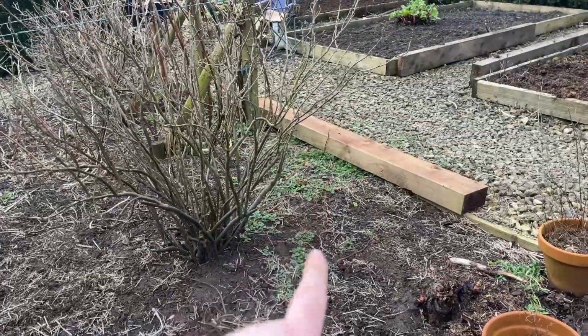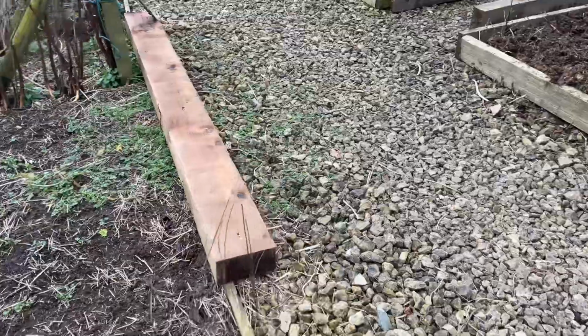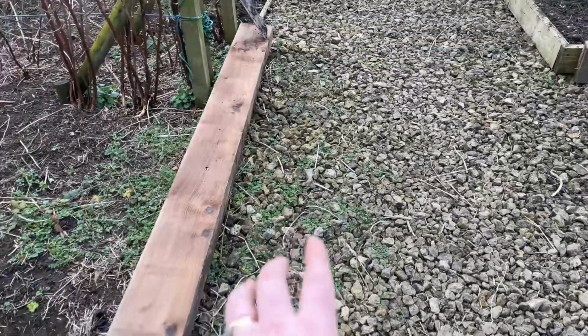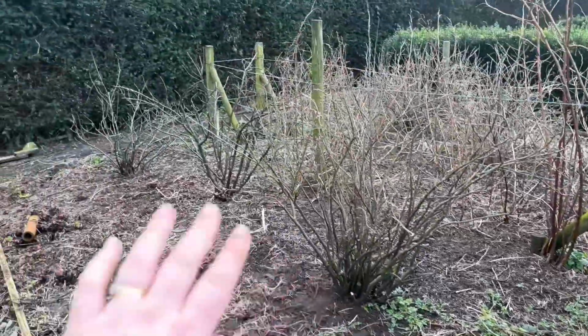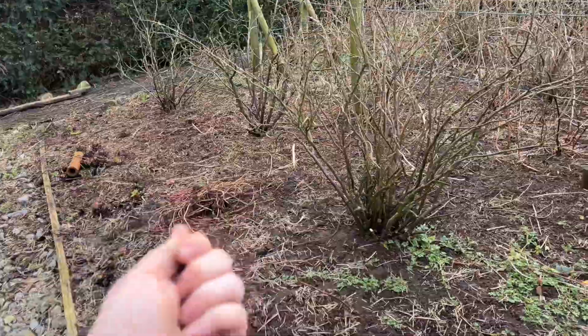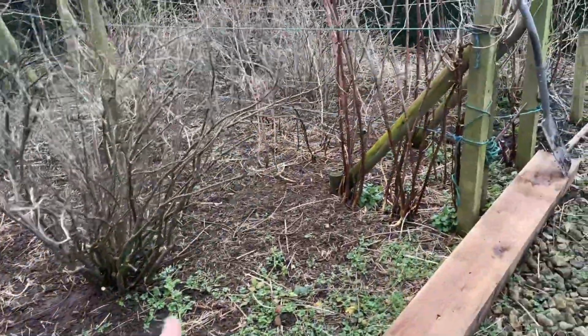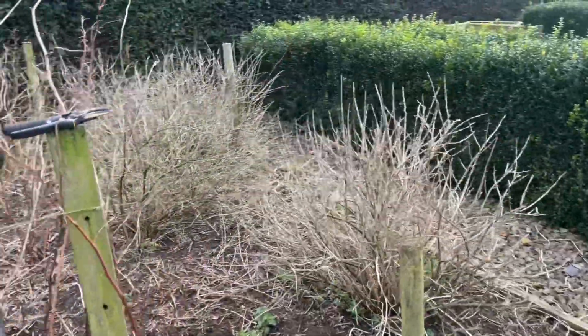But this is creeping buttercup. That is the bane of my life in here as well, because it goes into all of the pathways, and you can't get in with it being gravel. You can't get in and weed those. Anyway, all of this is already done from a pruning perspective. As you saw the other day, I need to get in and physically pull out all of the nettle roots that I can, but I'm going to get on and get these gooseberry bushes pruned first.